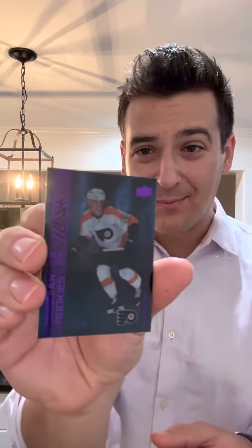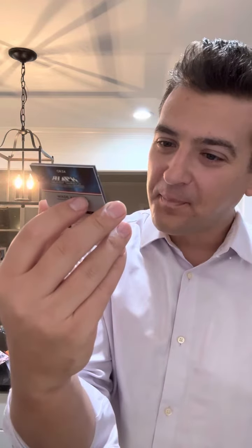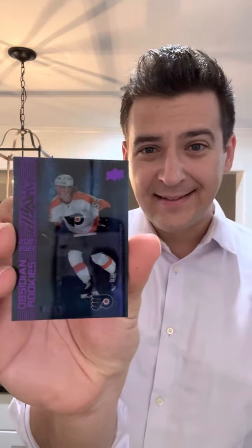Out of 25, Wade Allison, Black Obsidian rookies. Can you see that in the light? Ooh, that is a dark card. Is it kind of a purple parallel numbered out of 25, Wade Allison? How about that? Two Flyers.